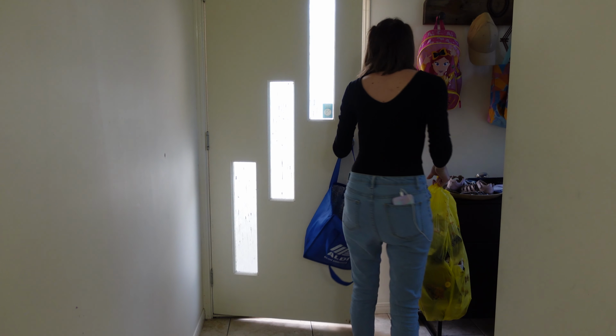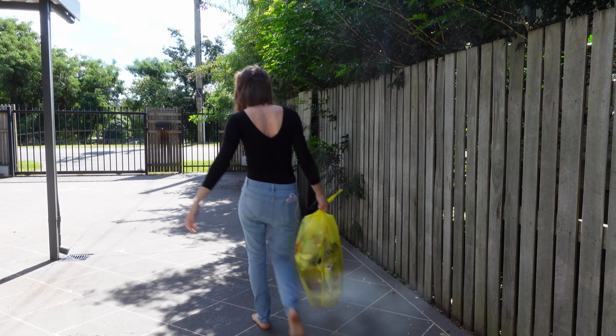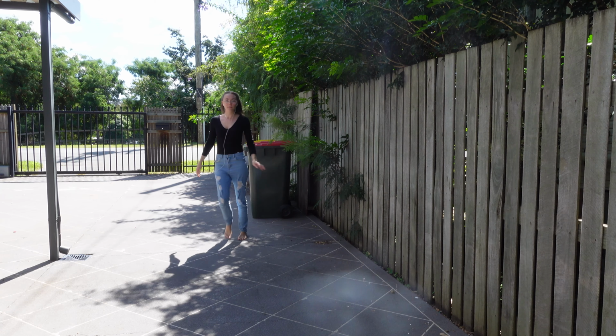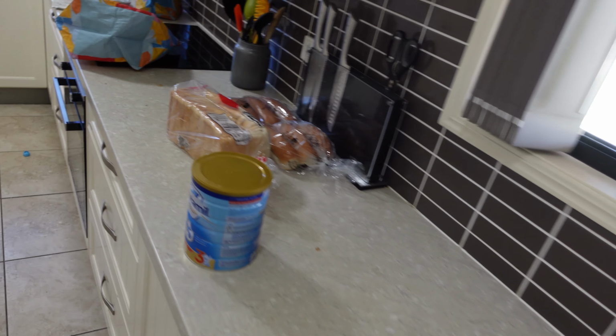But it was bin day today, so I wanted to empty it out so that it can be collected tomorrow. These bin bags are just the ones from Coles. I think they're just like Coles brand actually, but honestly I don't recommend them. We usually get the purple ones, but they only had the yellow ones in stock.